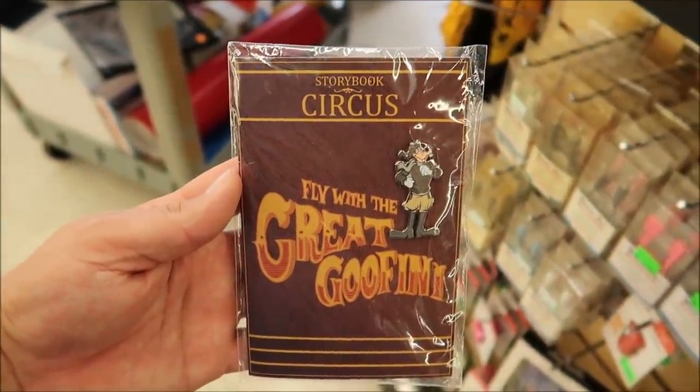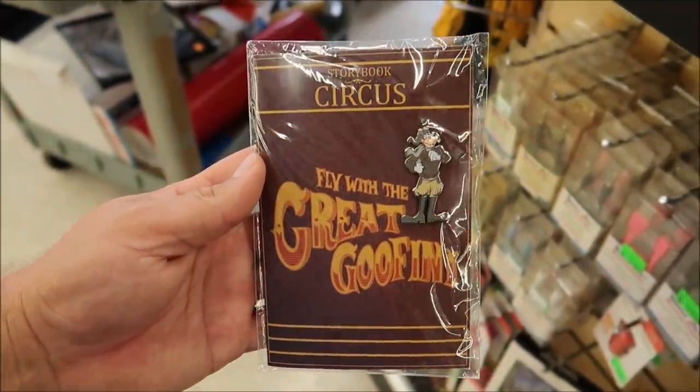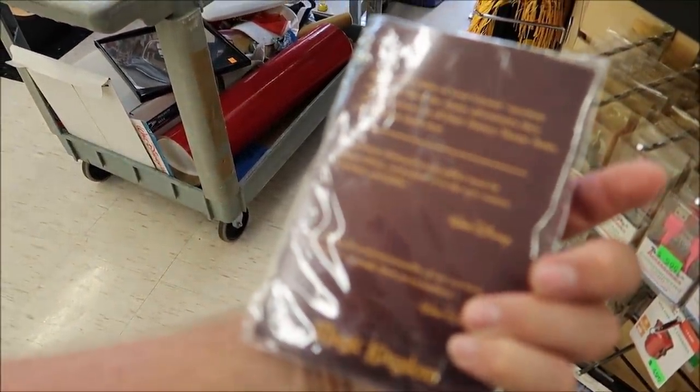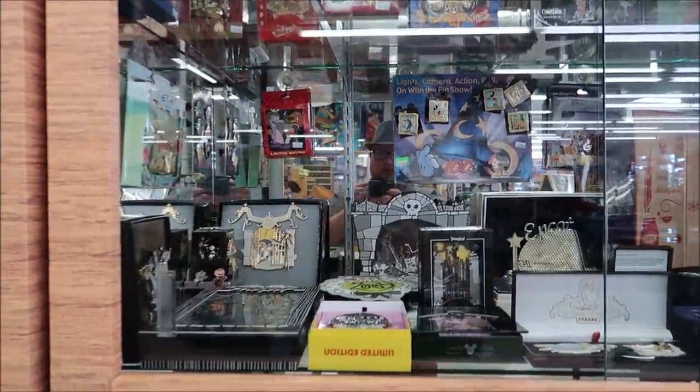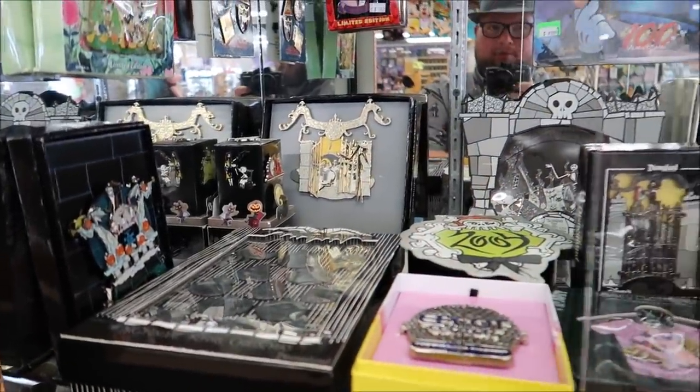You know, I love the Goof. And here's a pin from Storybook Circus. Fly with the Great Goofini. And I love it. This is really awesome. They keep all the good ones behind the glass in here. You could probably take a look-see and open it up a little bit.